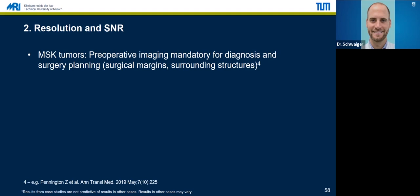As you may be well aware, it's very important regarding preoperative imaging that we are able to tell the surgeons about surgical margins, about the context of surrounding structures, and for that we need a high resolution. And hip imaging, as an example, for a region which is very hard to image still, differentiating acetabular and femoral cartilage, for example, and also the labrum, you really want to have a high resolution there.